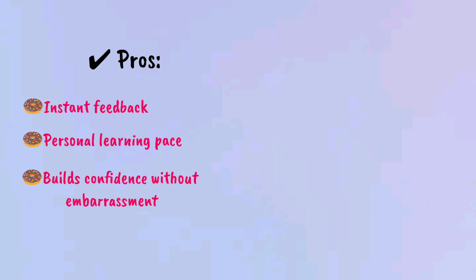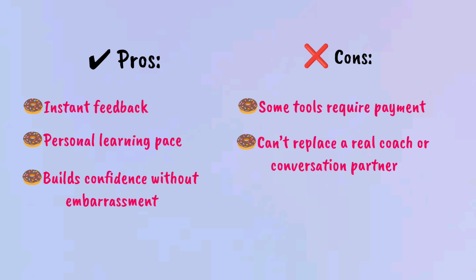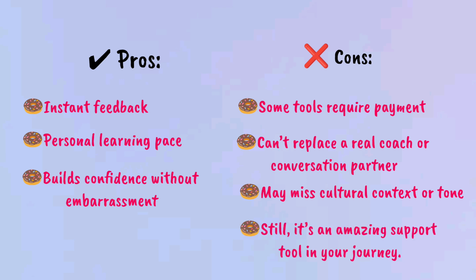Checkmark Pros. Instant feedback. Personal learning pace. Builds confidence without embarrassment. Crossmark Cons. Some tools require payment. Can't replace a real coach or conversation partner. May miss cultural context or tone. Still, it's an amazing support tool in your journey.